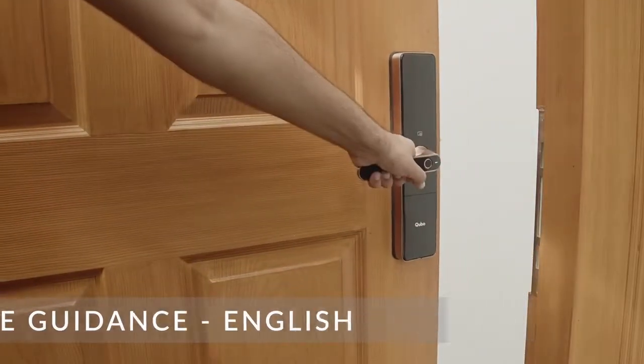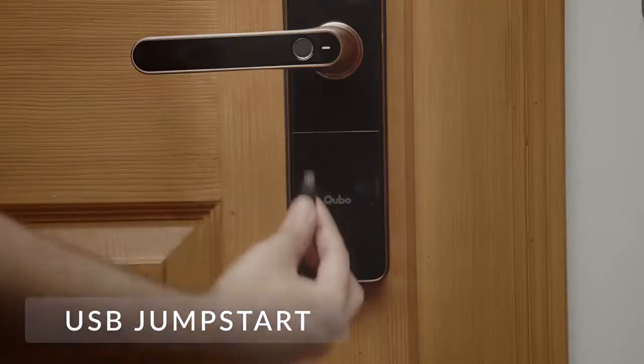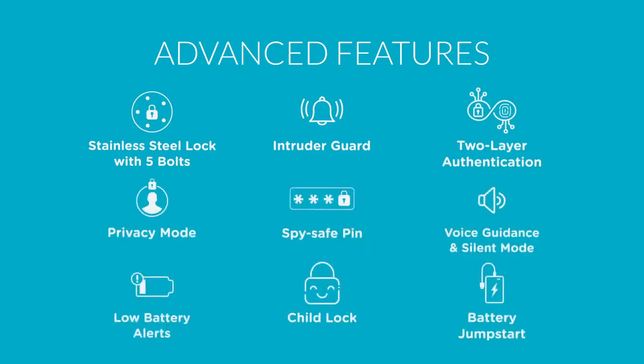Door opened. The device alerts you well in advance when it's time to replace the batteries. It also supports external jump start through a mini USB cable. It also comes with the state-of-the-art security features such as intruder guard, spy-safe PIN, double authentication, and more.